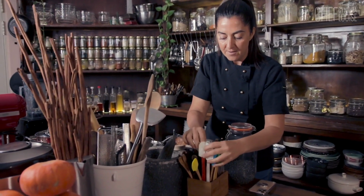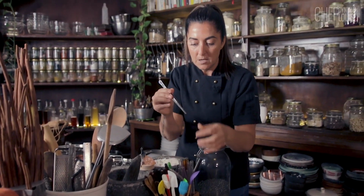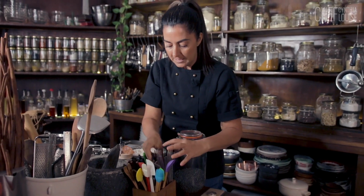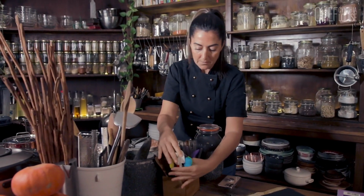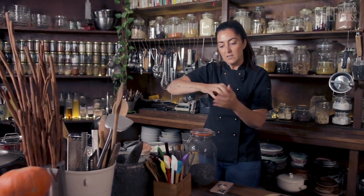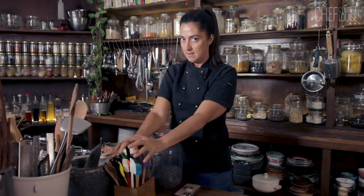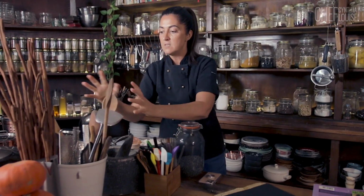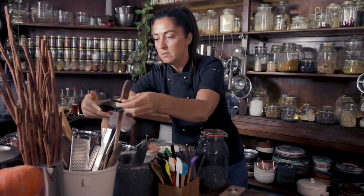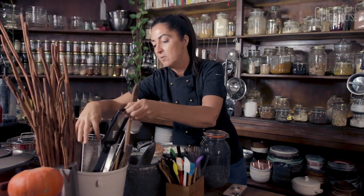And then I have some tweezers. So when I'm doing stuff for photo shoots, we've got tweezers. I've got kitchen scissors. And I've got all these little plastic spatulas, which are great when you've got a little bowl of something and you want to scoop all those bits out. And it's just right here. I've got wooden spoons and lots of microplanes.